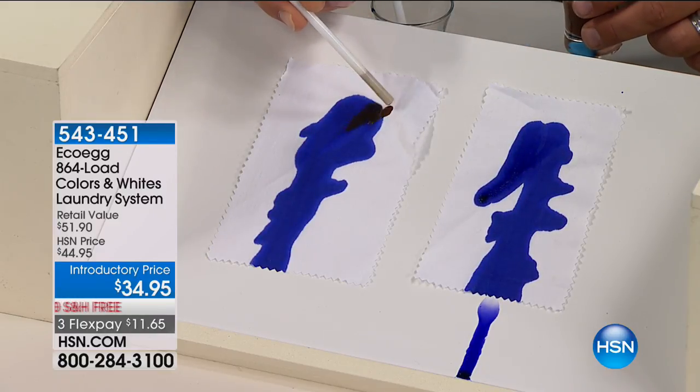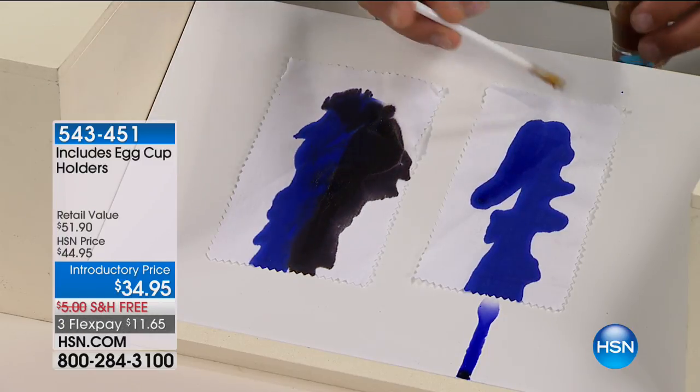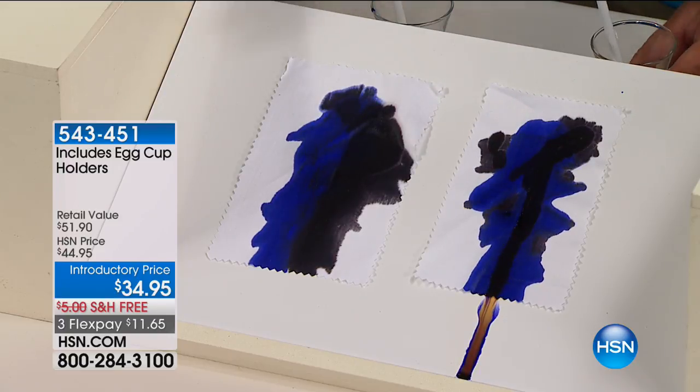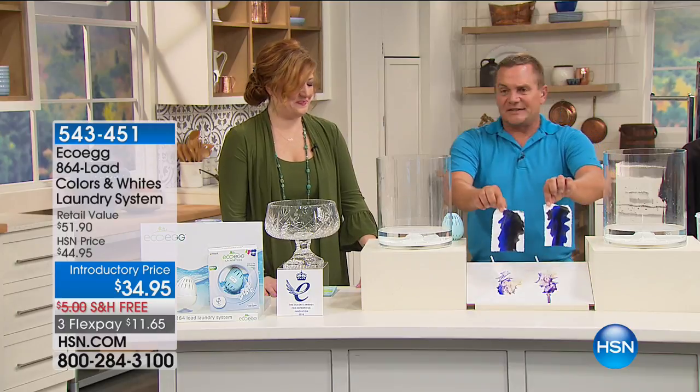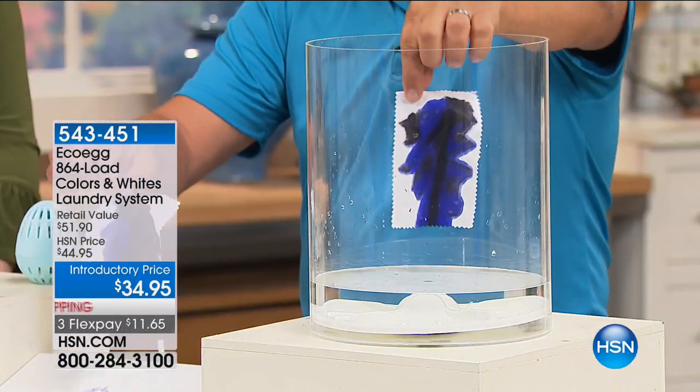This is the stuff that doctors put on a cut if you happen to get cut, and it stays on your skin forever. If you ever get it on clothing, it's one of the toughest stains to get out. But what we're going to do is take these two swatches that have these stains on here. I'm going to put this one in this washing machine.